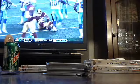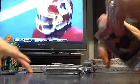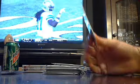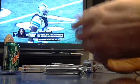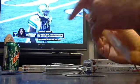Box three. Four base. Got a gold out of 50. Gold refractor out of 50.